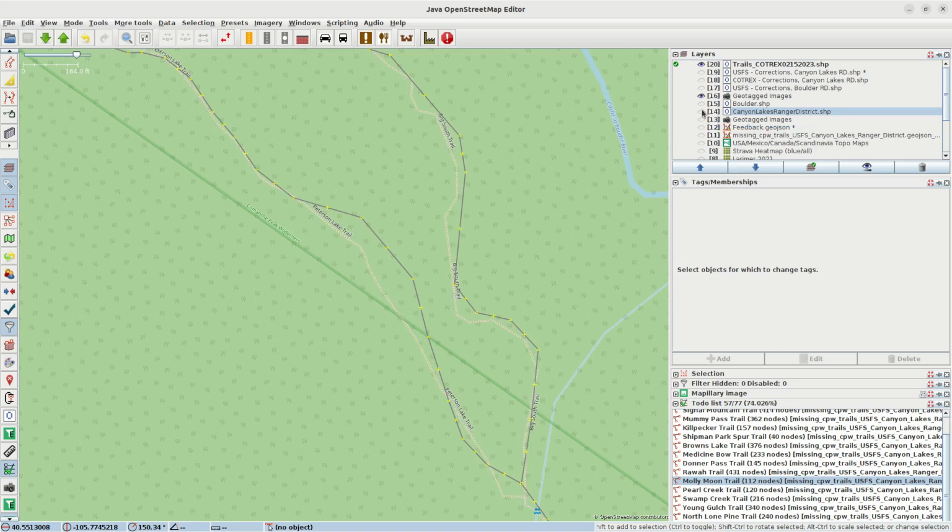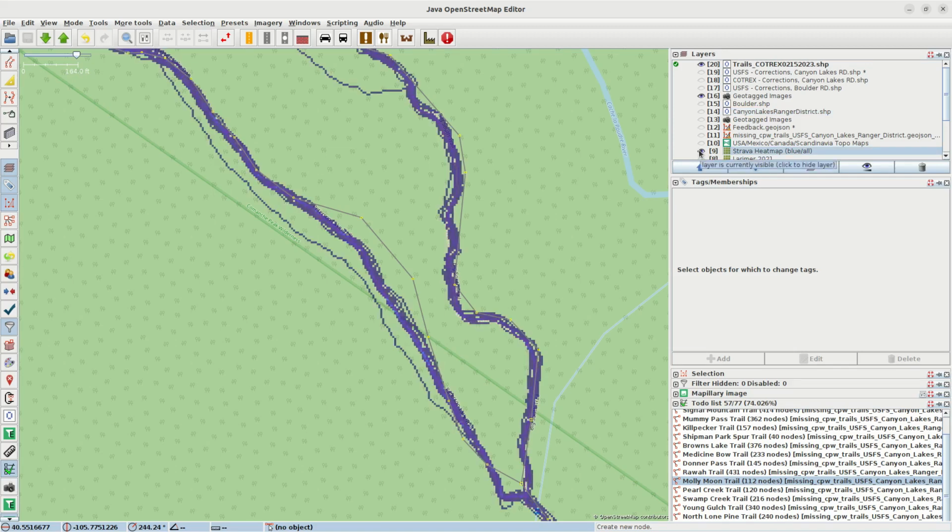So we'll turn off that for the moment and just go back to COTREX. This discrepancy is about 100 feet, 90 to 100 feet, so not insignificant. If we turn on the Strava heat map, we can see that the location shown by OpenStreetMap and the Forest Service is more likely to be closer to reality than COTREX.